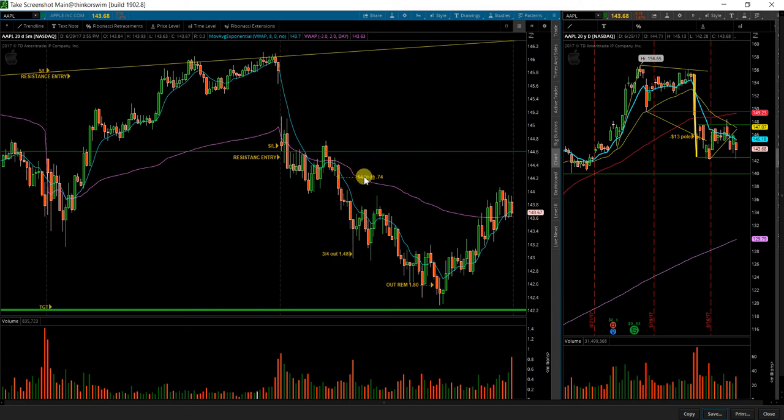I did have to exercise an extreme amount of patience, as price kind of chopped around quite a bit. Looked like it was going to stop me out as I was holding at break even. Just kind of a new little thing that I'm experimenting with. Wanted to hold it as long as possible just to see what was going to happen.